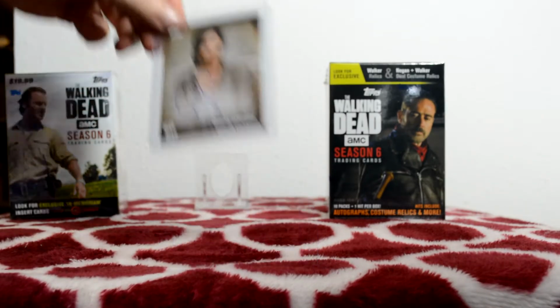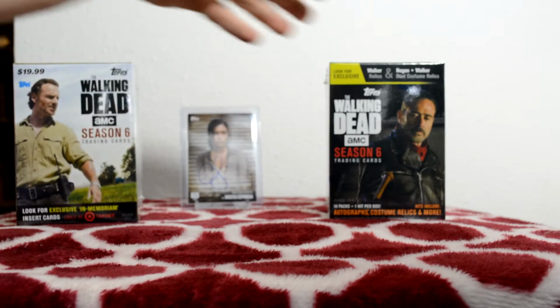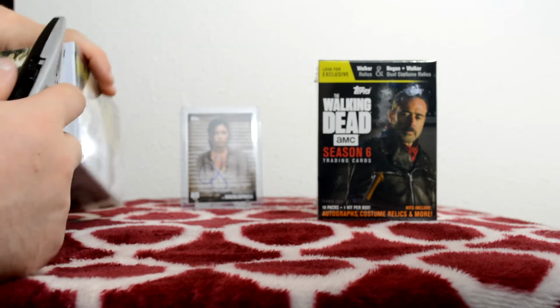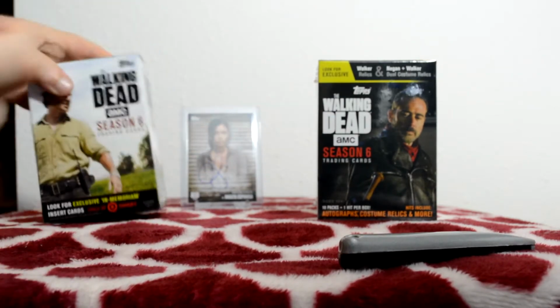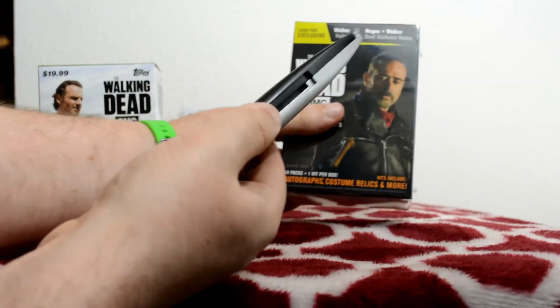So I'm just going to leave that in the background while I open these cards, and what I want to see is which is better. I'm going to open the box, put all the packs down, then open them all, and then let's go through the cards. So there's 10 packs plus the hit. I don't need to read off all the cards. They're the same stuff over and over, so try to keep in focus. But in the end, I want to see: is the exclusive Target better, or is the possible Walker relic or Negan plus Walker relic better?